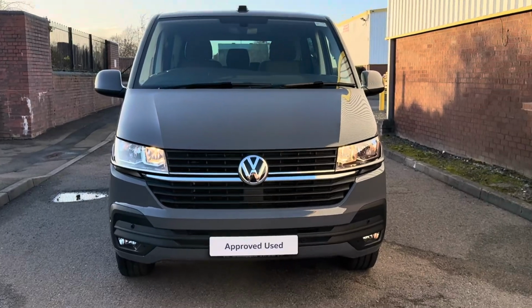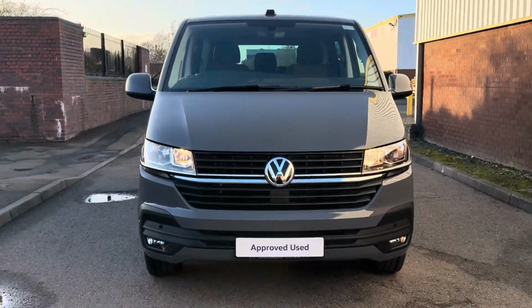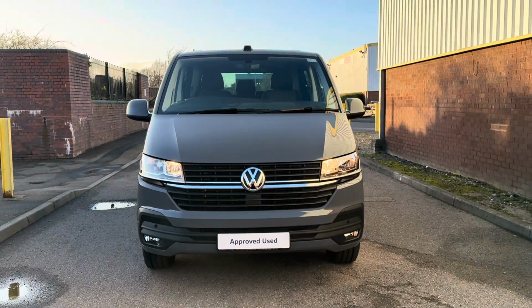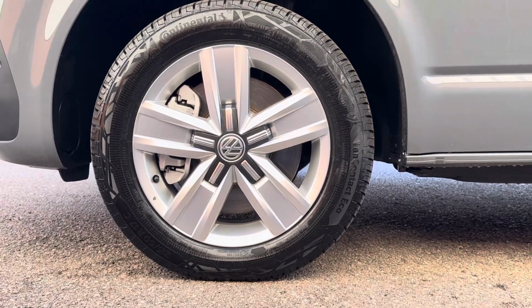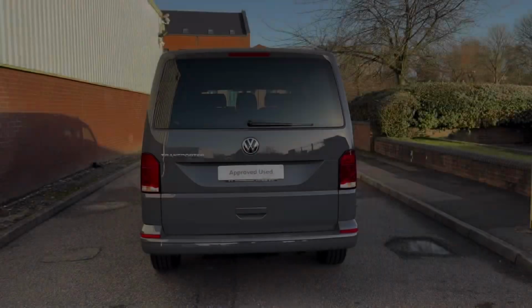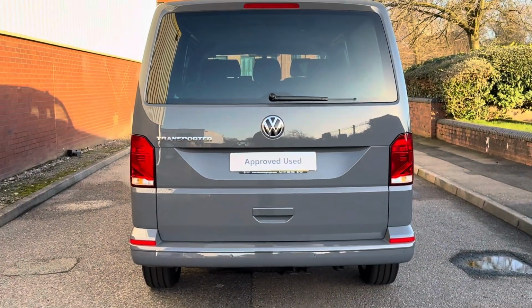Starting off with the front exterior features, this Transporter comes with front parking sensors for extra confidence and safety when you are manoeuvring the vehicle, as well as front fog lamps with the cornering function. This Transporter sits on 17-inch Devonport alloy wheels in silver. You also get an alloy wheel security locking bolt system as well as a steel spare wheel with the original tyre equipment.